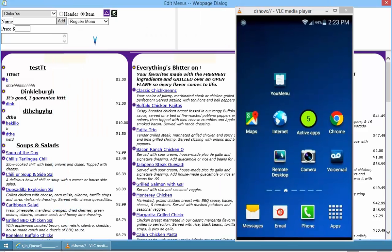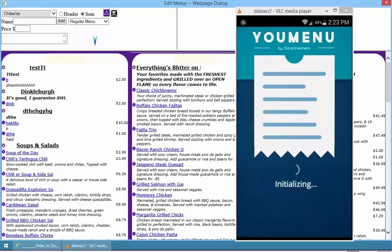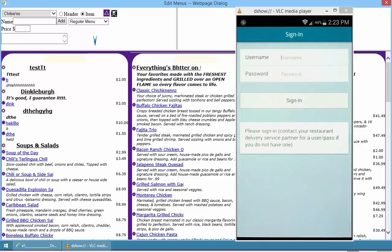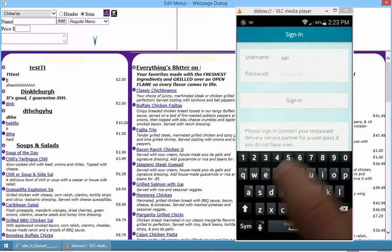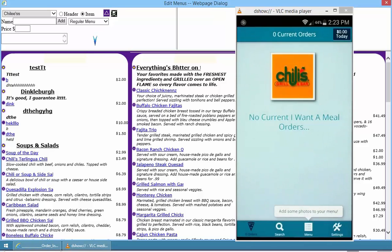I will go ahead and launch the app on the phone. And the first thing, it'll show this splash page. The first thing they'll do is ask them for their username and password. I will go ahead and enter it, and that will put them into, I guess you would call it, the home screen for the restaurant. It'll pull in their logo, and it'll say no current orders from your delivery service name.